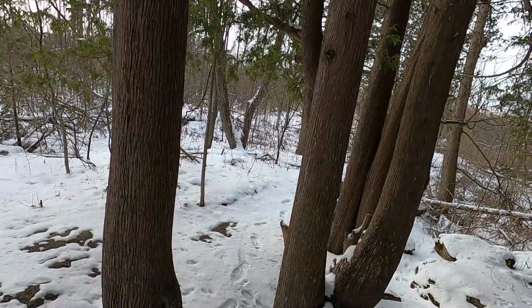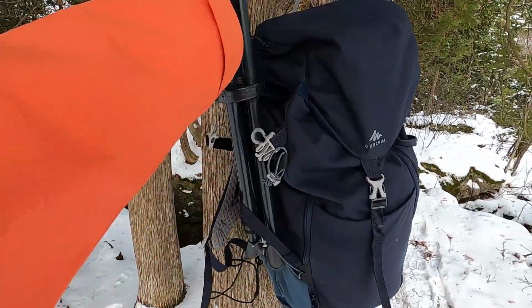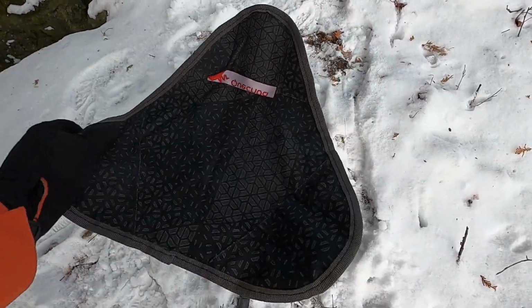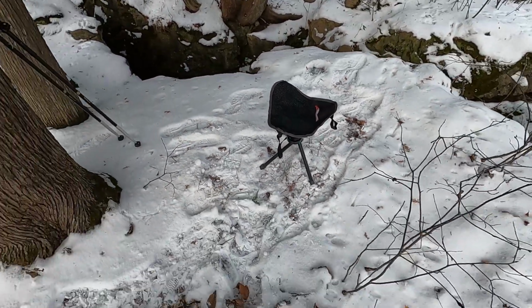This actually looks like a pretty good spot for lunch. Brought my stool for today. It's a must, especially in the winter. Get nice and cozy. Stay dry, stay warm.